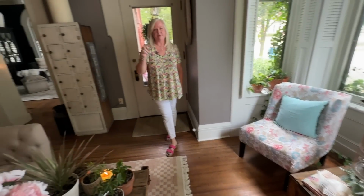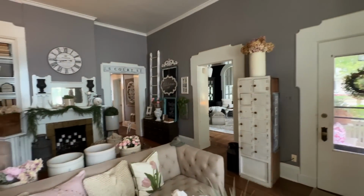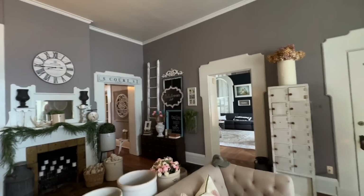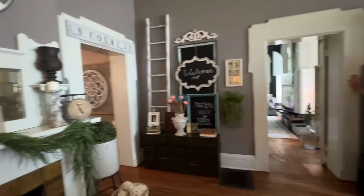Well, I have one on the table outside, that big black thing in the middle. This is just so pretty. And the molding is just insane. Yeah, that's one of my favorites, the windows and the moldings. It's just so beautiful. So thick.